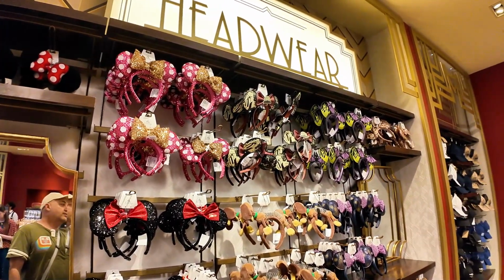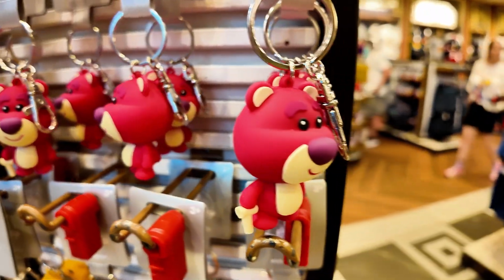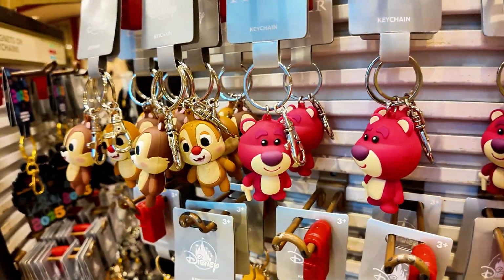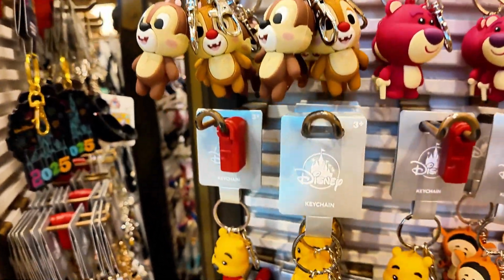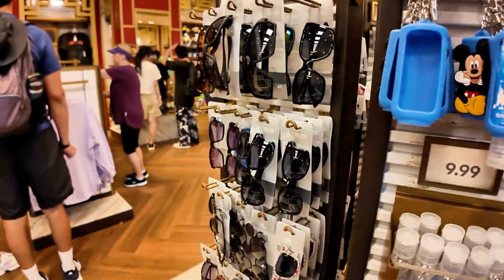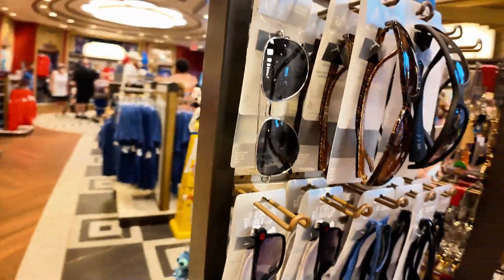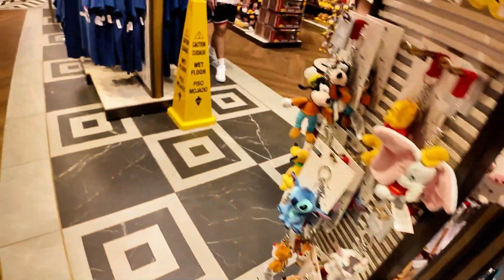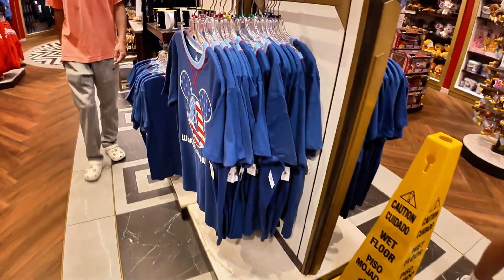Tower of Terror ears. These Pixar keychains are so cute. Take a look at the little lobster bear. For a mean character, he looks cool on merchandise. They have Winnie and they have Tigger too. Sanitizer bottles. I know I saw the new, there they are. They're the glasses in stock. Maybe those will be in stock now a little more regularly.